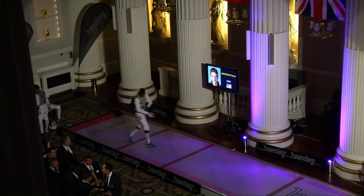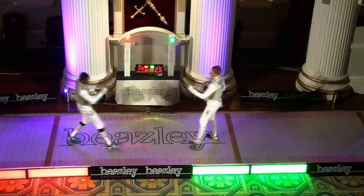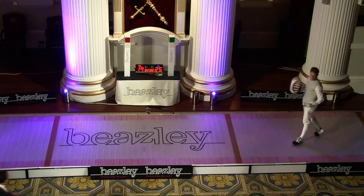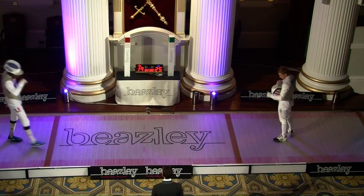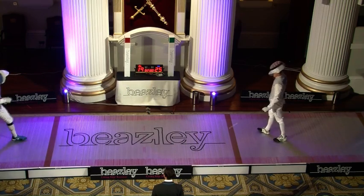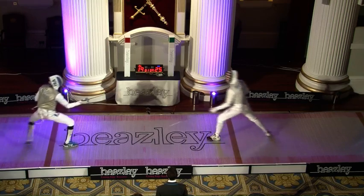Well, there you saw it. Our next two fencers: Enzo Lefort on your left for France, and Racing Bowden on your right for the USA. Hurtling through this match at the moment.